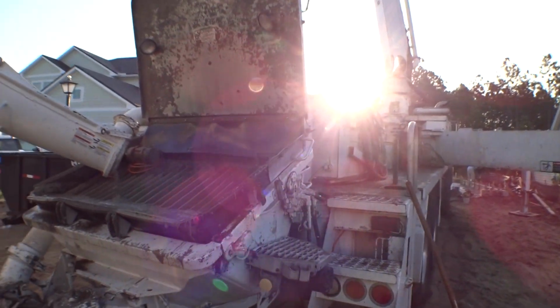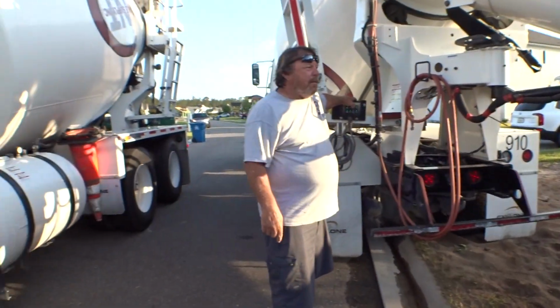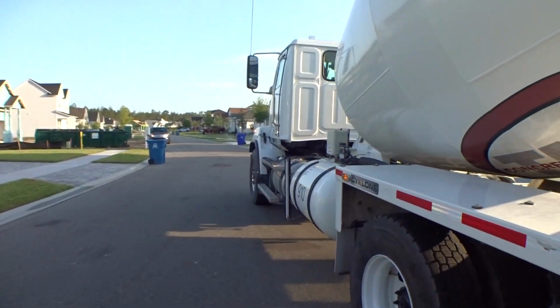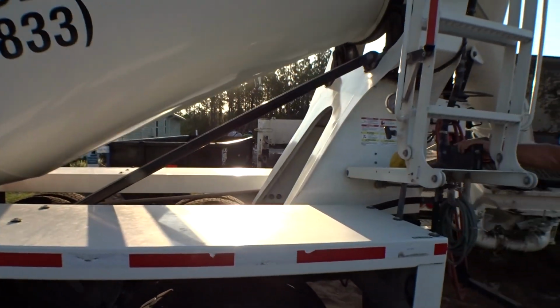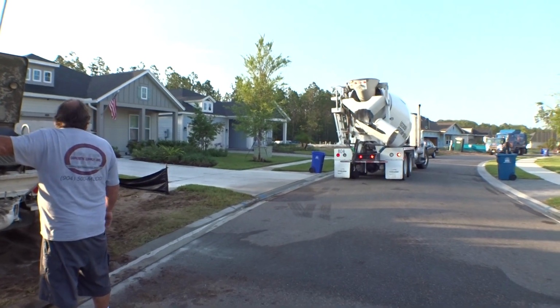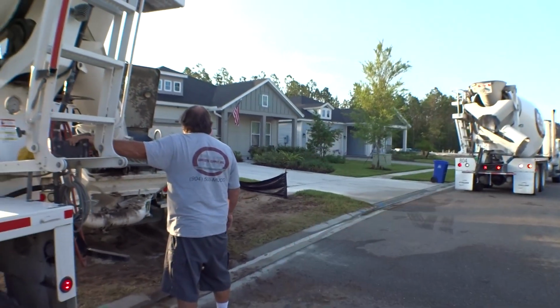Another truck just rolled up. Let me get out of their way. What is that, like the fifth truck? Well, you've got 11 cubic yards in each of these trucks, so I think we're up to about 55 cubic yards now. He's going to back in, and again, they'll start rotating out.